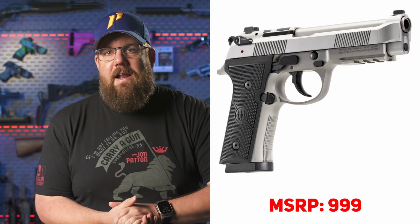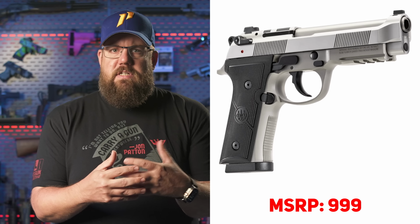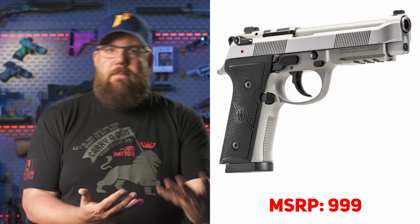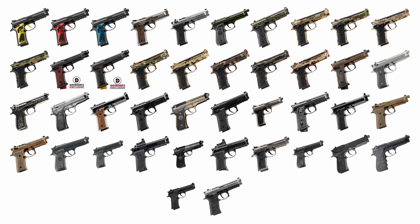MSRP here is $999. Beretta and SIG seem to be in a competition with each other to see who can have more versions of the same gun. SIG currently has 22 versions of the P320, which is a lot, and Beretta has 42 versions of the 90 series pistols currently. So I guess Beretta is winning that race. Like, good Lord.